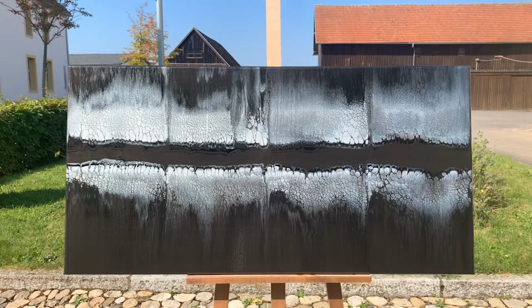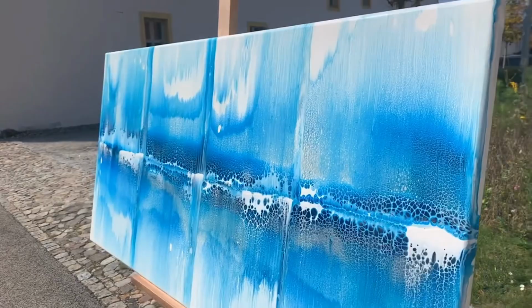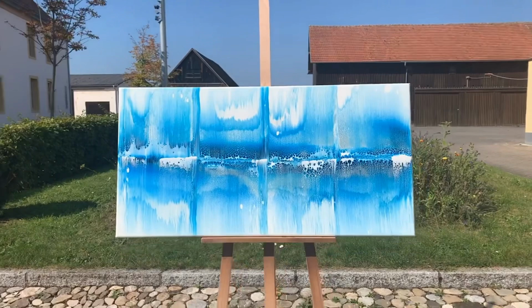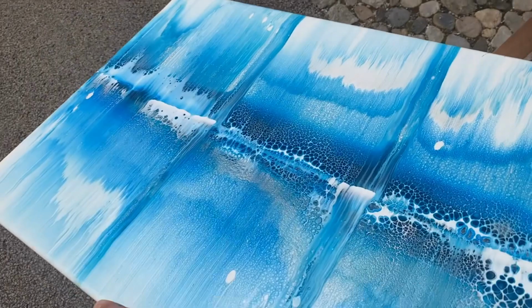So here we have the second one. It has the same finish, very high end, a beautiful sheen to it, as you can see. It's the same size, 100 by 50 centimeter, and it's also available. And just to give you an idea of the sheen on this one, you can tell it's really beautiful.